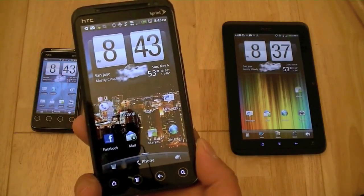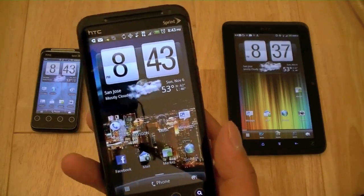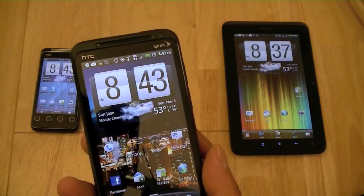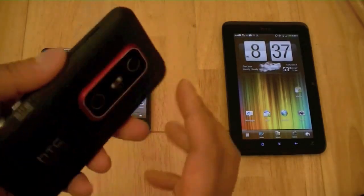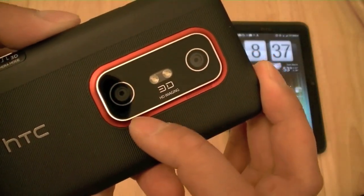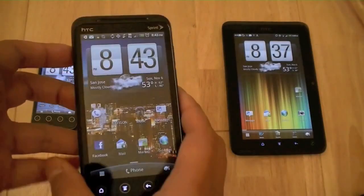Additionally, the HTC EVO 3D has an auto stereoscopic 3D screen, which is a glasses-free 3D display, along with the capability to record and capture 3D pictures and video using the dual camera lenses on the back of the phone.